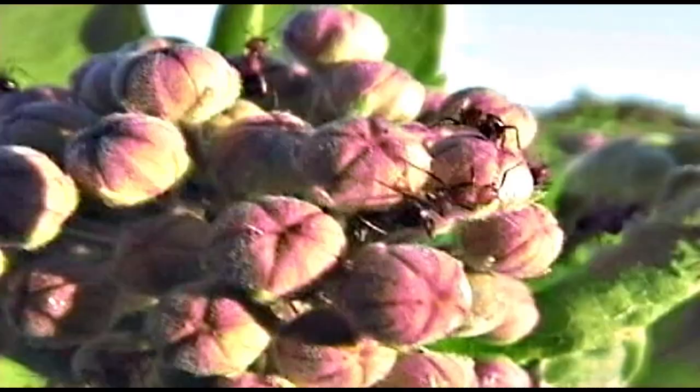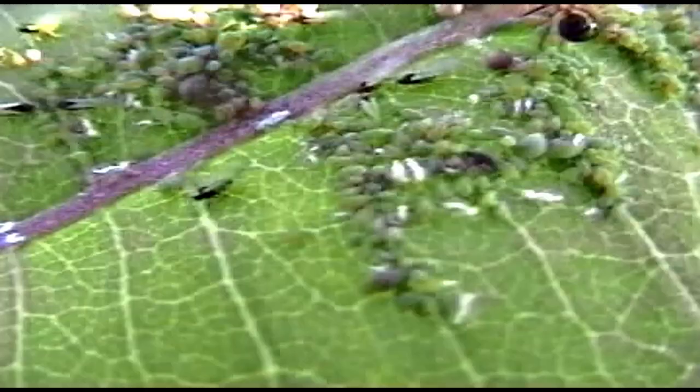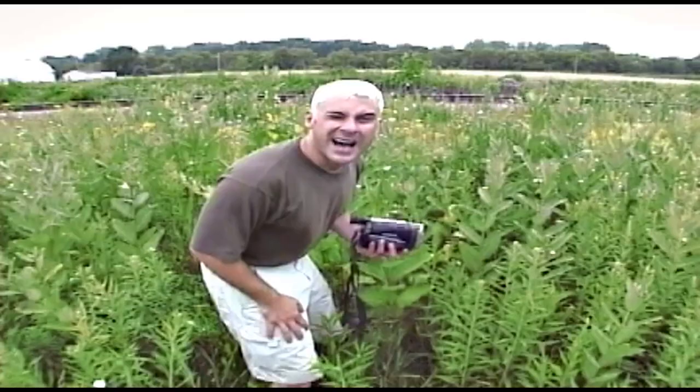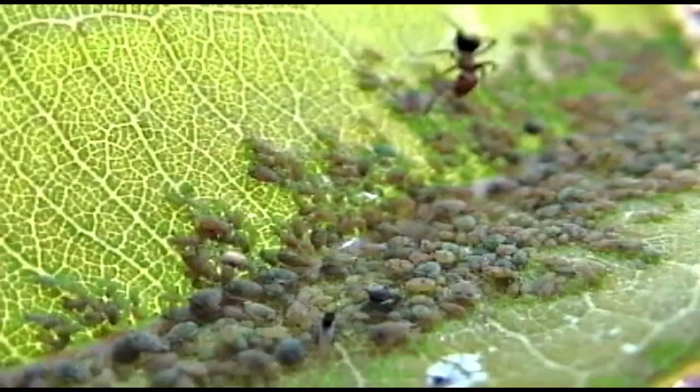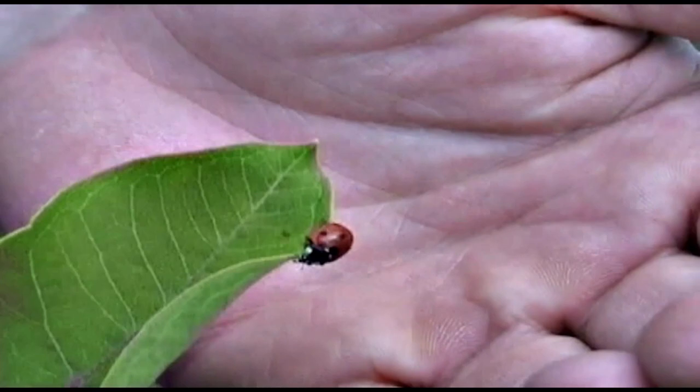Some milkweeds you will find covered with ants and aphids. Ants and aphids have a symbiotic relationship. Aphids produce a liquid called honeydew. Honeydew is a liquid that comes out of their butt, and the ants eat it. They like it so much that they spend the whole day protecting the aphids, which would normally be easy prey for things like, well, ladybugs.